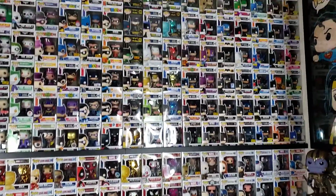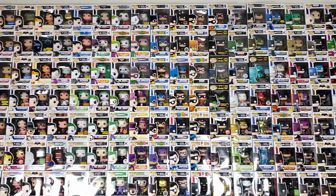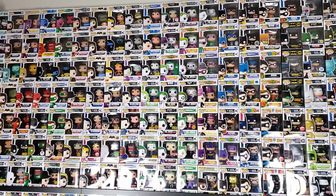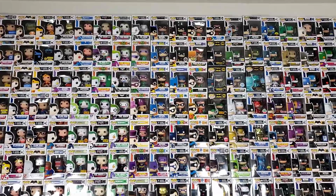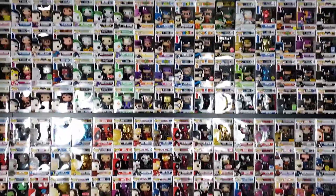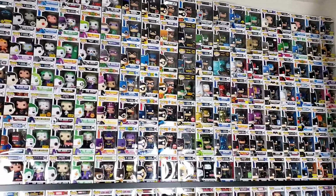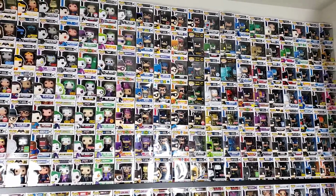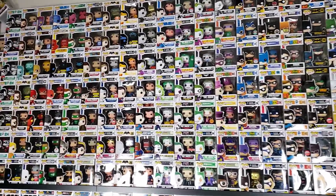But of course, on top, my entire DC Funko Pop collection. On this particular wall, the bottom houses nine Pops, and the top houses seven Pops. Why I got that awkwardly weird instead of eight and eight, I could technically get an eighth Pop up there, but I'm going to end up damaging it. And all of these are going to go into Pop protectors eventually, so I'm going to need that extra space up there. There's my DC collection.